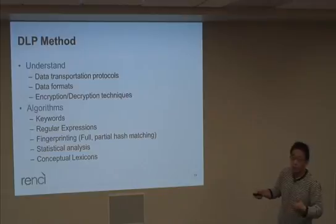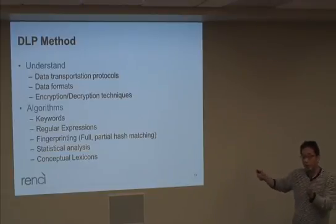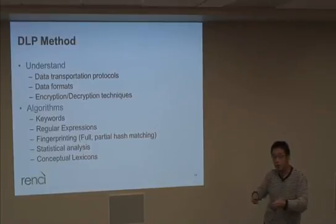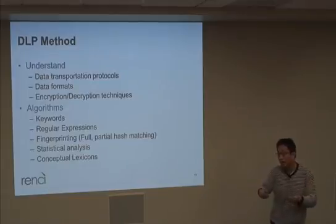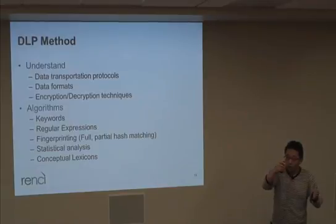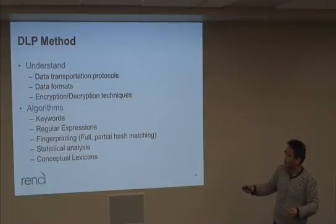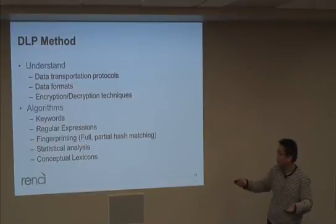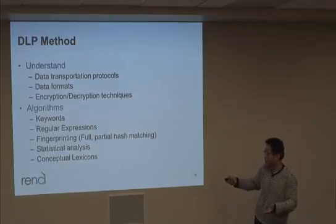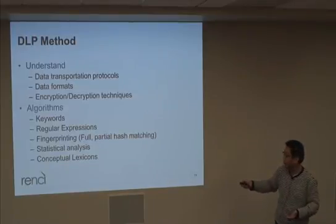The basic algorithm to detect whether some document or traffic is sensitive: the most basic is you set up a bunch of keywords. You scan the document, assuming it's plain text, find the keywords, raise a flag, and send it to a DLP product. It will respond according to the policies set up. The next is regular expressions, such as if you want to catch someone sending out social security numbers or credit card numbers. You can use regular expressions, but this is more rudimentary.